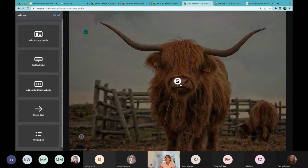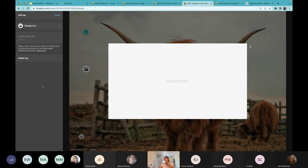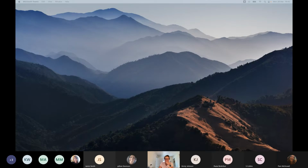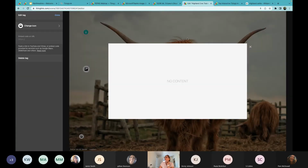So the next tag that I'm going to show you is add content from website. And this is where you put your embed code. So if you're used to using things like Google Forms, you could embed a Google form in there. Oops, I don't want to show you that. How do I get that back? Let me see if I click back on my, have I lost my, how do I get that back? Hang on a sec, there we go, that's back. So say, for example, you were using a YouTube link, you could post that in there, or you could post in an embed code from a Google form, etc.